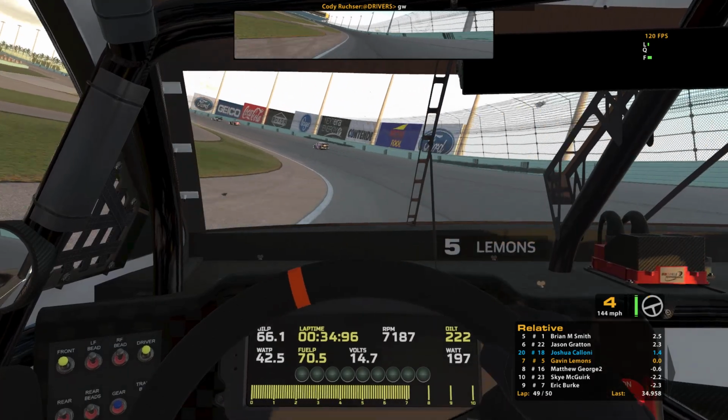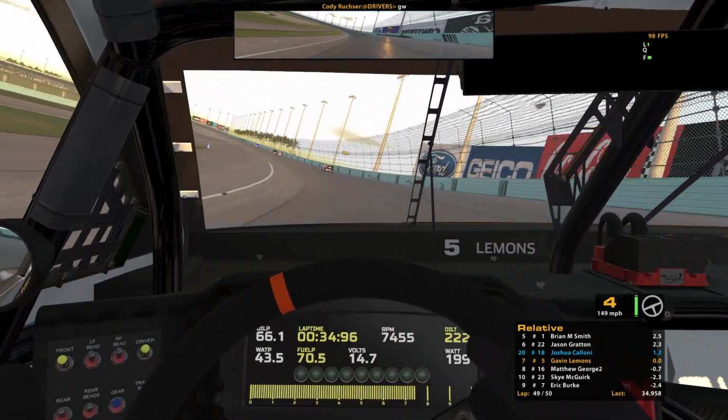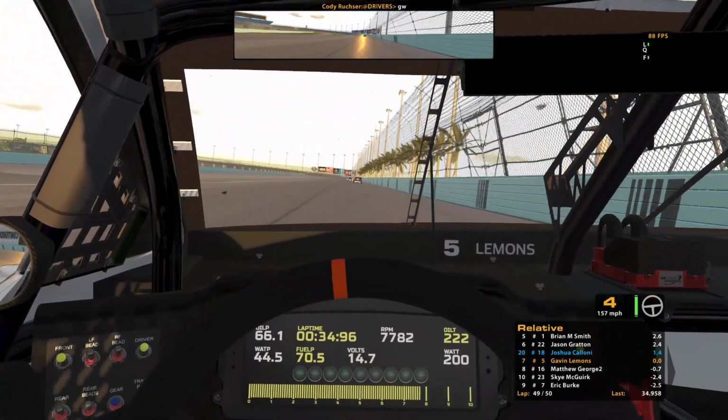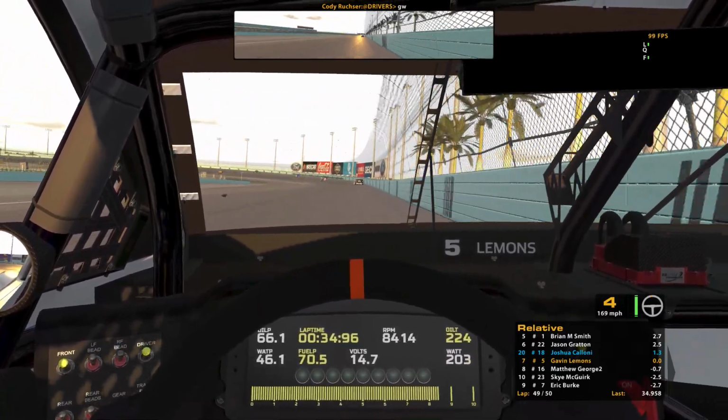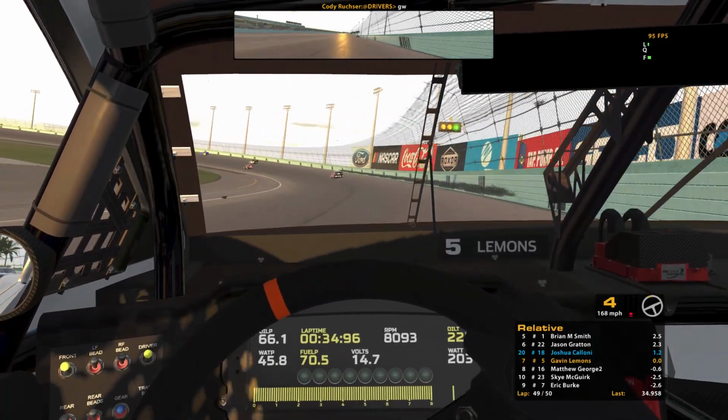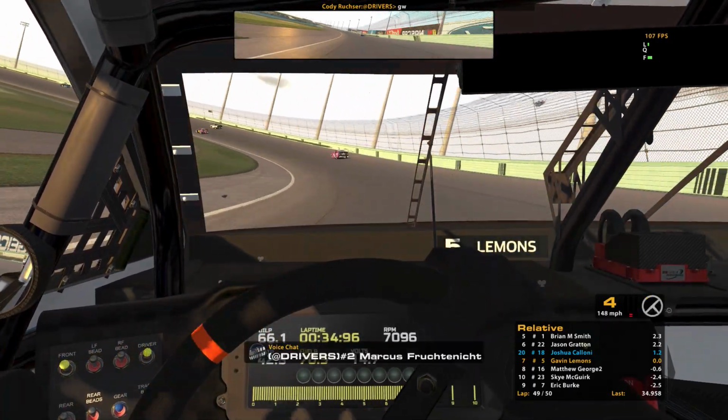I think the guy behind me is overdriving the corner quite a bit. He had five tenths on me on entry and back to seven on exit, so I think he's pushing a little too hard to try and get to me. Good win.